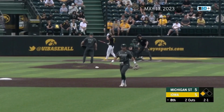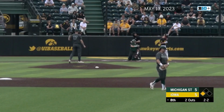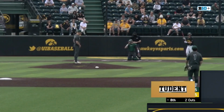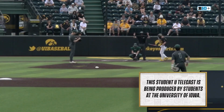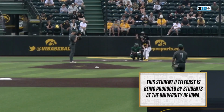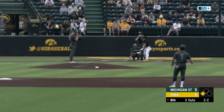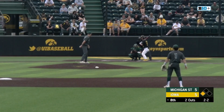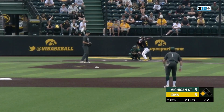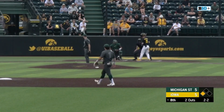Petey fouls it back. 2-2. Again, kind of expands the zone a little bit. Hate seeing that. The pitches just must be that good. I'm sure there's a lot of movement on those breaking balls. So see if Peterson can give Iowa the clutch hit late in the game. Tied at 5. 2 balls, 2 strikes with 2 outs. Runner at third is Moss. Here's the pitch to Peterson. Low and out, ball 3.